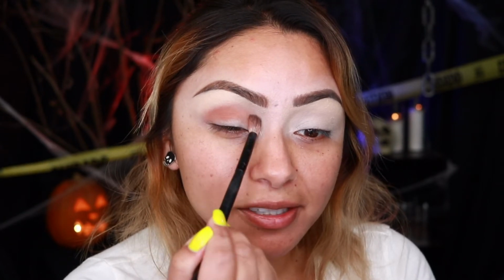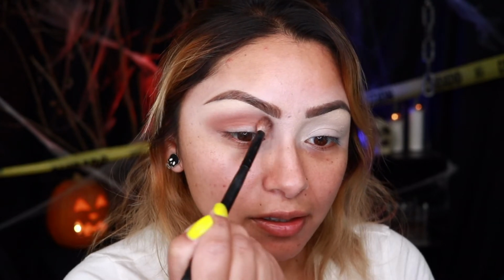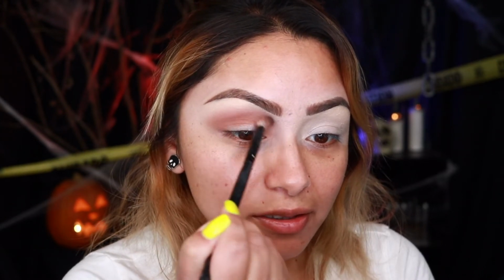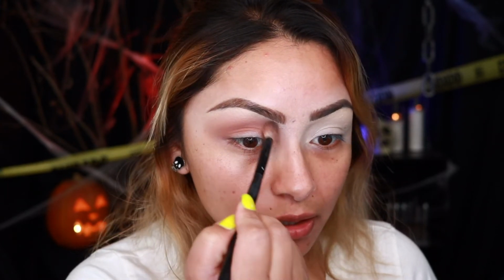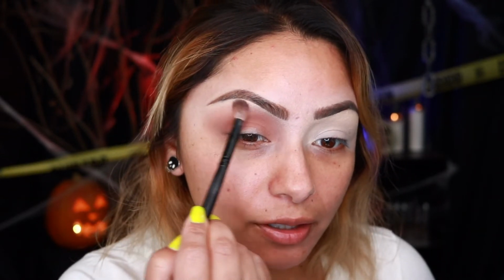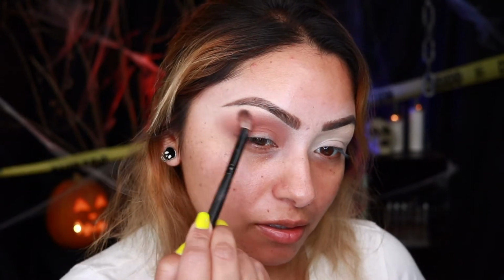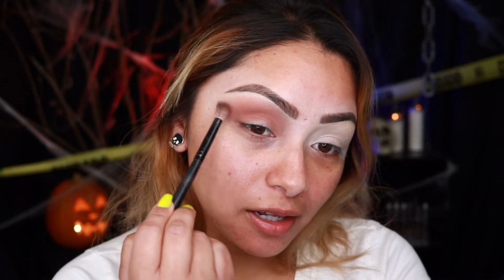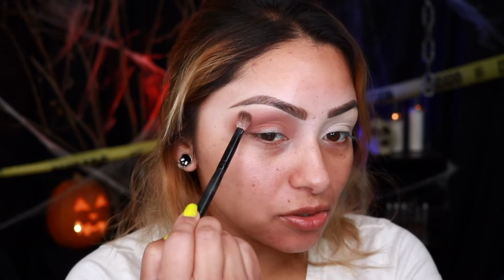Oh shoot, that's pigmented. Ooh, that's a really nice mauve-y color. I love it. I'm just diffusing the outer edges, blending that in together. I'm also experiencing quite a bit of fallout right here. Good thing I didn't do my face makeup first. That is a beautiful color. Oh my god. I wish this palette wasn't broken so that I could have tried the other two shades.